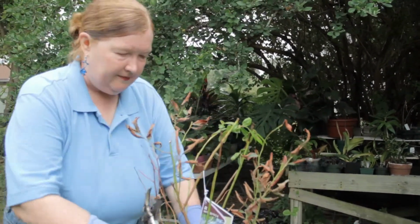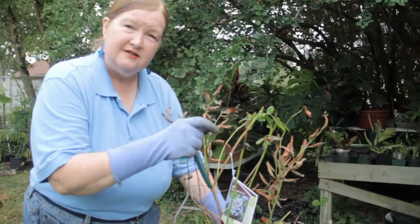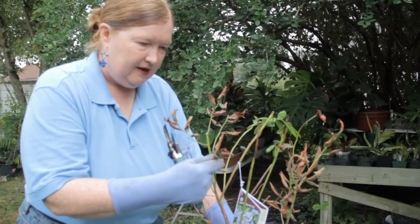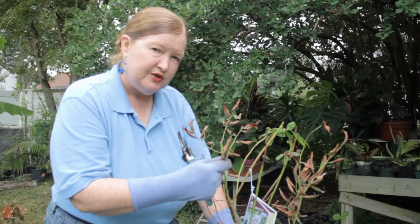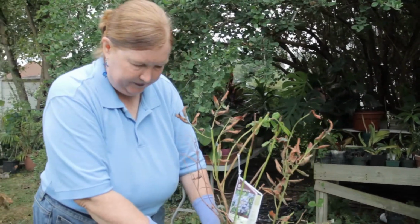One thing I looked at was that these stems are still green. There are some dead stems on here, lots of dry brown leaves. These leaves are going to die. They can't come back. They're too far gone. But consider it's fall, so they're going to fall off and go dormant soon anyway. So what I want to look for are green stems and a good root system.